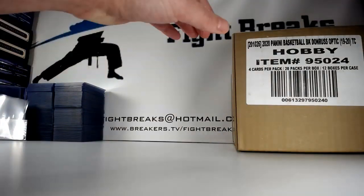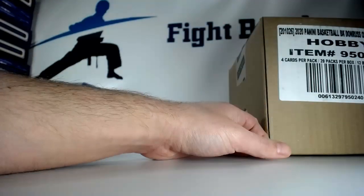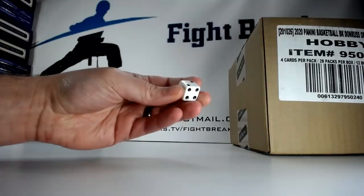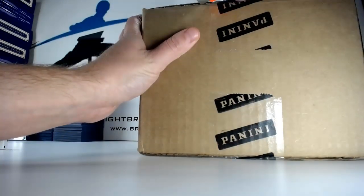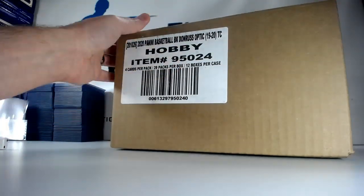All right, so we're doing a half case, so it's six boxes of the 12. I'm going to open this case, and then I'm just going to do side to side, and then I'm going to roll the die and see what side we're going to go with. And that's how we're going to determine what side of the case we're going to do. And then the other half we'll do tomorrow.